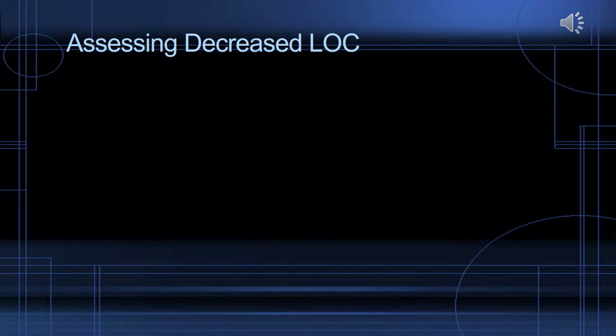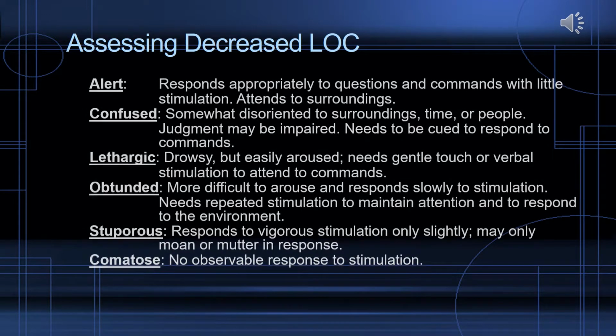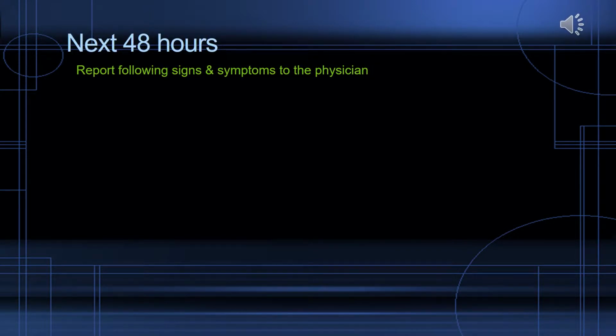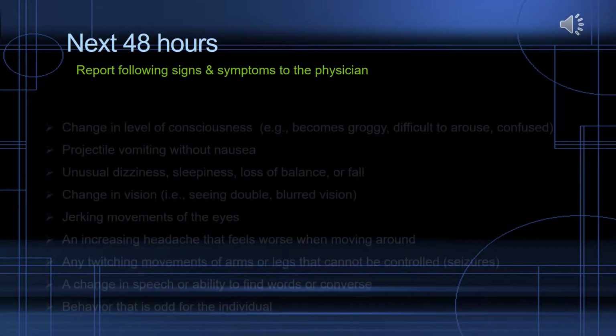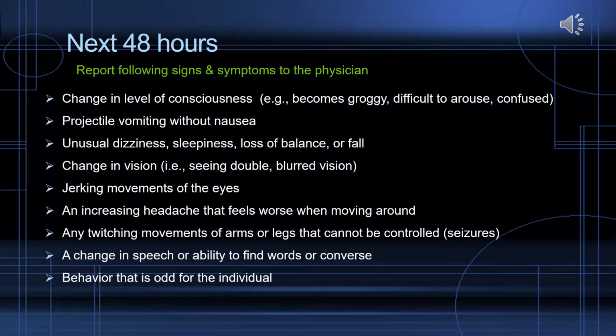To assess decreased level of consciousness in your patient, there are 6 characteristics you may note from their neuroassessment. Of course, the patients who are obtunded or stuporous are much harder to arouse than those who are confused or lethargic. For the next 48 hours, make sure you report any signs of change of LOC, vision, speech, vomiting, dizziness, increased headache, and seizures to the physician so they can receive immediate treatment.